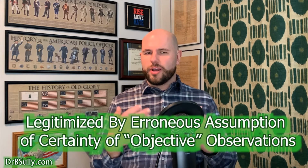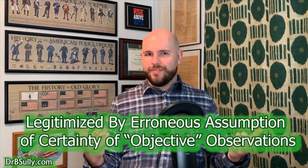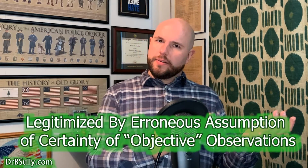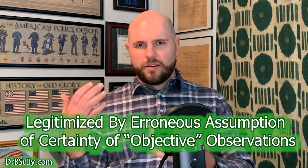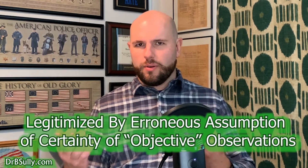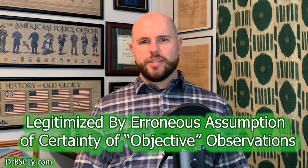However, these claims were given added legitimacy due to an erroneous assumption of objectivity. Hey, it can't be wrong, it's scientific, we're just following the data. But using racial, ethnic, class, or any other types of stereotypes to determine who is and is not a criminal is anything but objective science.